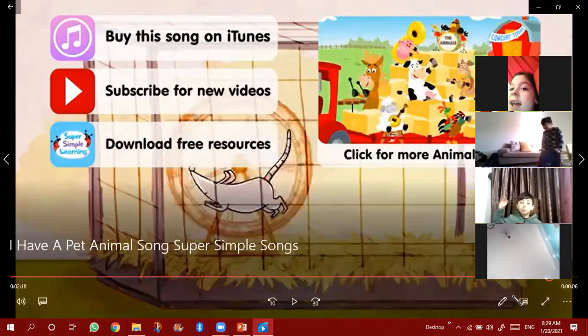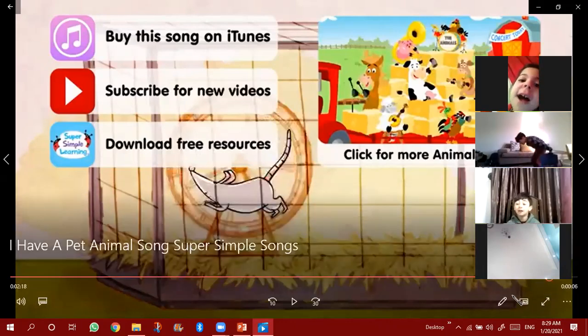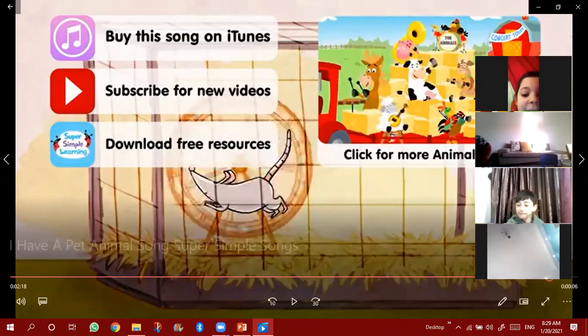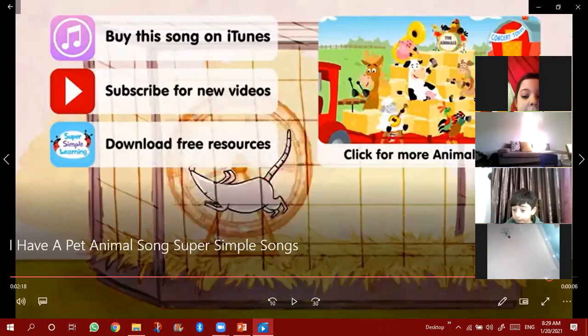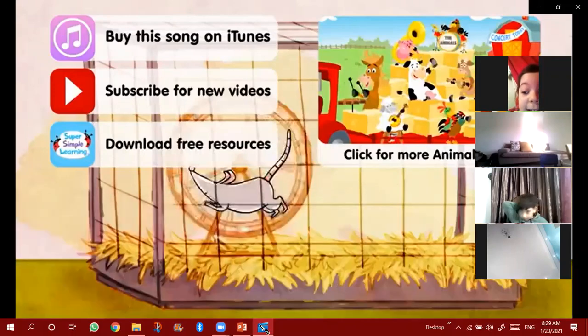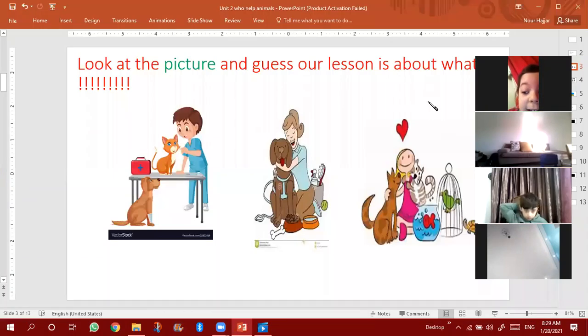I have a cat at my grandmother's. Grandmother's garden, you mean? Who has a cat? I have a cat at my grandmother's. Ah, okay, darling. I have a bird. You have a bird? Look at this picture, please. Can you see the picture now?